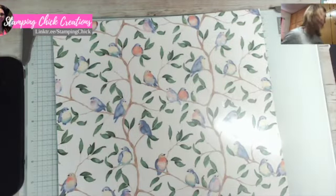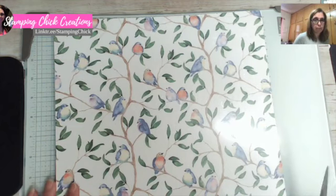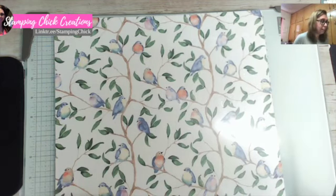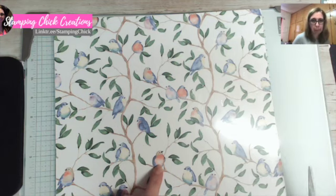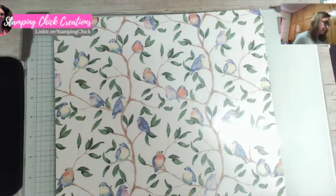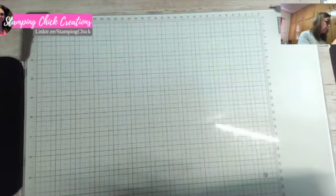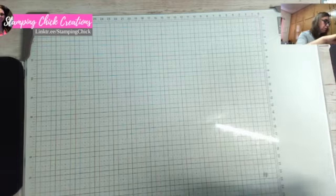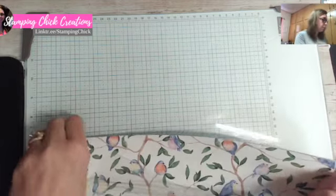So it's the birds. Now I'm going to tell you, I feel like a broken record sometimes. When I first saw this paper, I didn't like it. I didn't like the birds. I thought they were funny looking birds, and I'm not a real bird person anyway. So I didn't love this paper, to be quite honest. When I saw it like this, I was like, oh yeah, okay. But I'm going to tell you that this has quickly become my favorite paper.